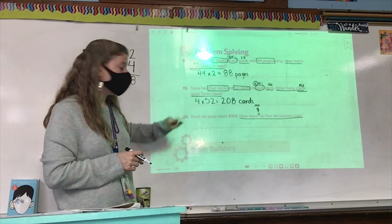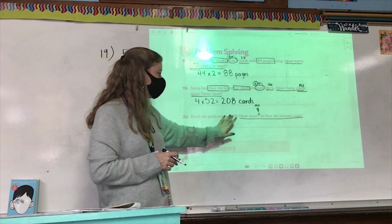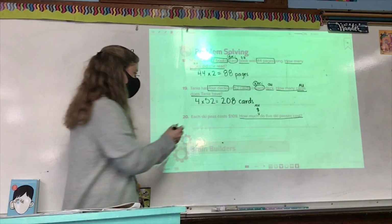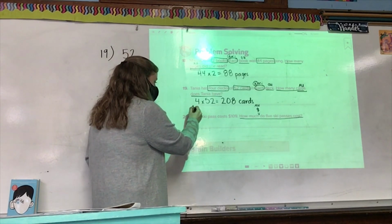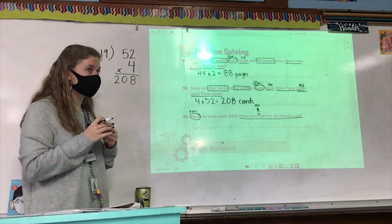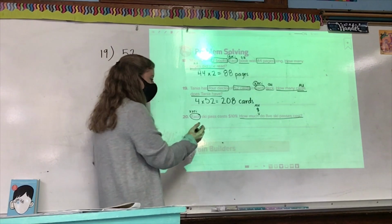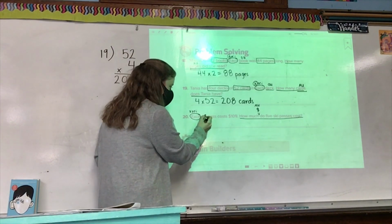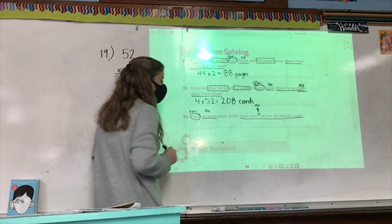The beginning. And now I read, each ski pass costs $109. Well, what do I see? Each. What does each mean? It means you're multiplying or dividing. And then after each, or a word that means the same thing as each, what comes next? Your other unit. So what's my other unit? Not just ski, but ski pass. Good, because sometimes it is a 2-word noun. So ski pass is our other unit.